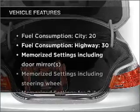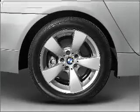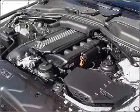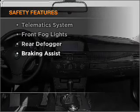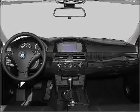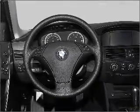Plus, enjoy these notable features that are included in this vehicle. Air conditioning, power door locks, power windows, power steering, cruise control, power mirrors, an alarm system, an AM/FM stereo with a CD player. And for your peace of mind, the following safety equipment is included. Front ventilated disc brakes, passenger airbag, side airbag, curtain head airbags, stability control, daytime running lights.